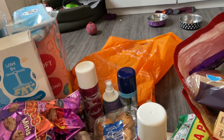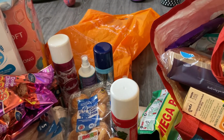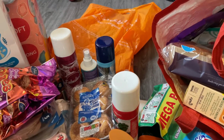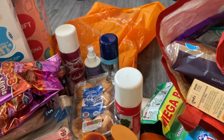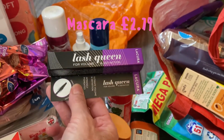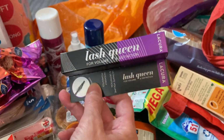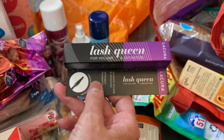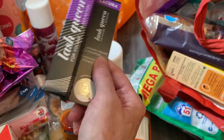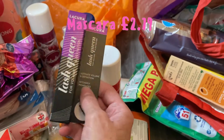And they had a few, not a great deal of makeup items. They've got a bronzer and a highlighter, but I felt that they were quite expensive really for what they are. They were $4.99 each, so I didn't bother. But I got this mascara. They've got two different sorts, one in like a gold and black box. Can't remember what that one was called, but these are $2.49, I think. So I thought I'd give that a try.